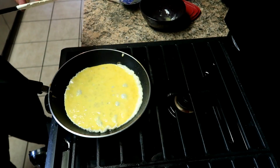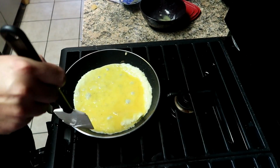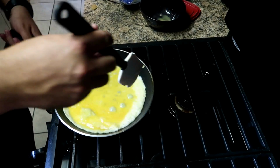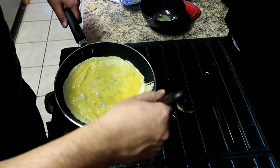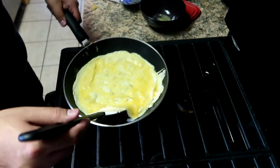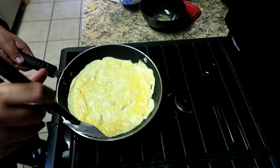Now one thing I like to do with omelets is I like to grab the sides of it and kind of pull it up and allow some of that egg mixture on the top to go down into the side. Where we want it to cook as evenly as possible and keep it from browning on the bottom. So I'll kind of do that until all of it goes down to the sides. Now you'll notice that it started to already cook all the way through.